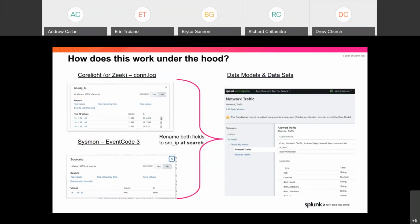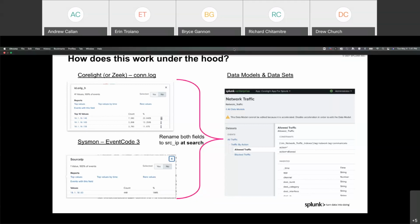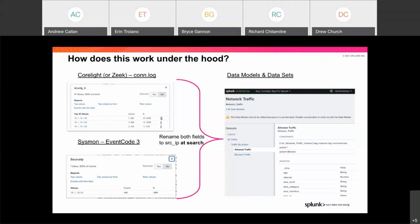Those data models are part of the framework that Splunk uses to normalize data during search. I talked a little about this, but I want to show you in the slide what we've got going on here. We're doing this during search and not during ingestion. Why that matters is you're not dropping data to the floor. So when we take two separate data sources like Corelight for wire data and Microsoft Sysmon for endpoints, both technologies have the capability to output logs that show network traffic. We've got the conn.log from Corelight or open source Zeek, and then you've got event code 3 for Sysmon.